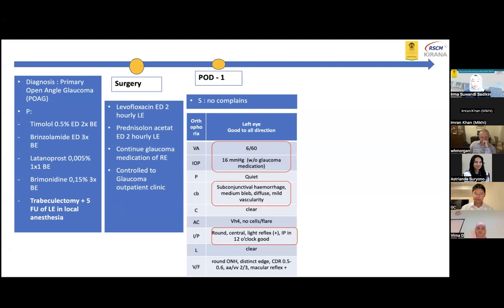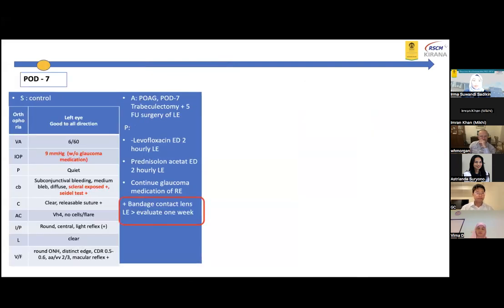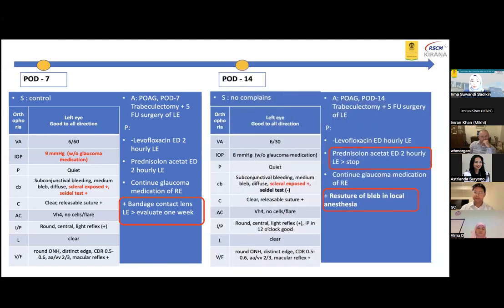On post-operative day 1, the visual acuity was 6 over 60 and the IOP was 16 without any glaucoma medications. On the conjunctiva, as we can see here in the picture, the subconjunctival hemorrhage was positive. The bleb was medium height, diffuse, with mild vascularity, and the peripheral iridectomy at 12 o'clock was good. Next. On postoperative day 7, the patient had a normal IOP without any medications. Unfortunately, we found the sclera exposed with a positive Seidel test. As a result, we decided to administer a bandage contact lens, to be evaluated in 1 week. Next, we found a negative Seidel test 1 week after the follow-up evaluation.